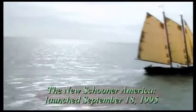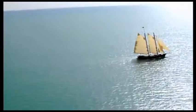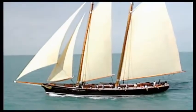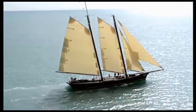For owner Ray Giovanelli, the Schooner America is the realization of a lifelong dream. The history of the schooner dates back to its predecessor's original construction in 1851. That year, it took its place in the world of sailboat racing by defeating every competitor by such a wide margin that the event was renamed the America's Cup.